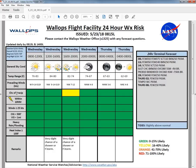Again, very slight chance to see an isolated shower or two later this afternoon, but the odds of that are not very high at all. We'll likely just see partly cloudy to mostly sunny conditions this afternoon with a nice day in store for us. Again, only about a 10% chance of a shower or thunderstorm.